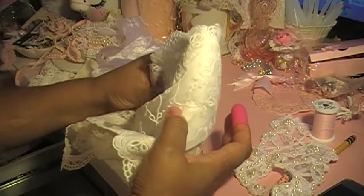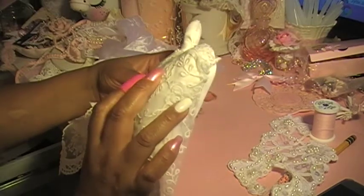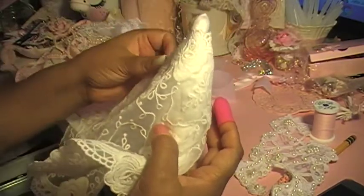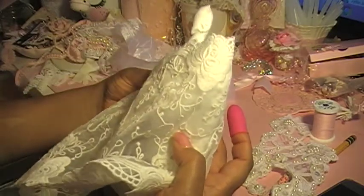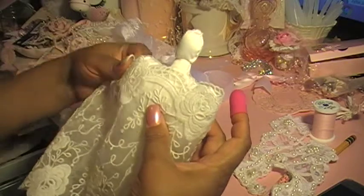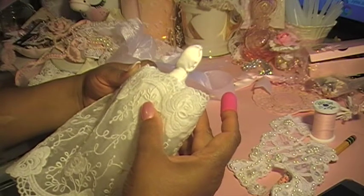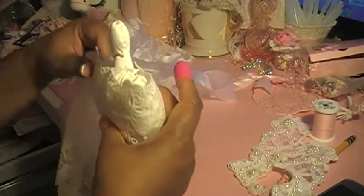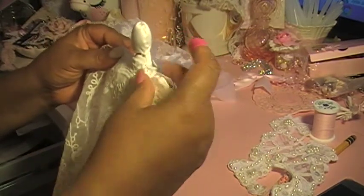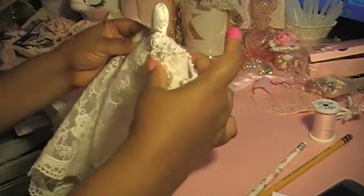I don't know if I'm going to do it all the way. I don't like the way it looks right here. Because I have to make it really tight right there. Because I want this to be in the middle. I'm not sure how I'm going to cover this up. Let's see.